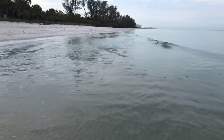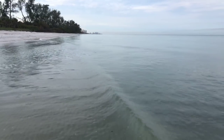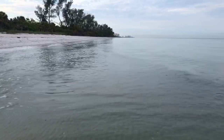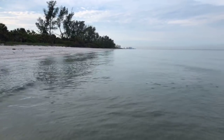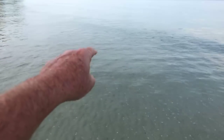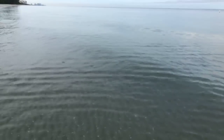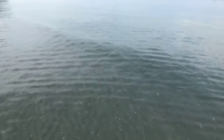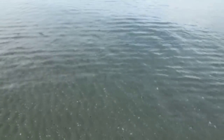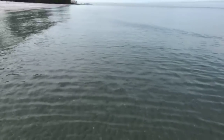Taking advantage of the low tide here to walk out on the sandbar. A lot of little fish right out in front of me. I don't know if you can see the water rippling there. School of little bait fish. Boy, they're all over the place. I saw one just jump out of the water there. Something's chasing after him. Hope it doesn't chase after me.